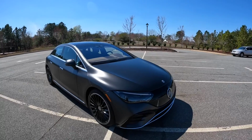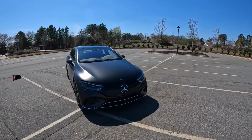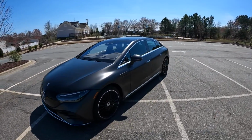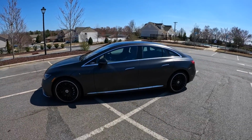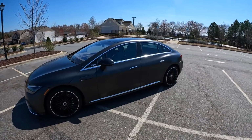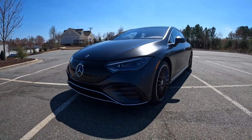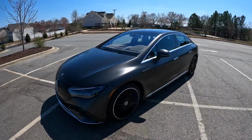Today we're going to take a look at the 2024 Mercedes Benz EQE500 4MATIC Sedan. This is a fully electric car coming in at $106,000, finished in Graphite Grey Magno. This features a 90.6 kilowatt hour lithium ion battery pack, about a 260 mile range. Curb weight is also about 5,400 pounds. However, it makes 402 horsepower, 633 pound-feet of torque, and 0 to 60 is 4.5 seconds.